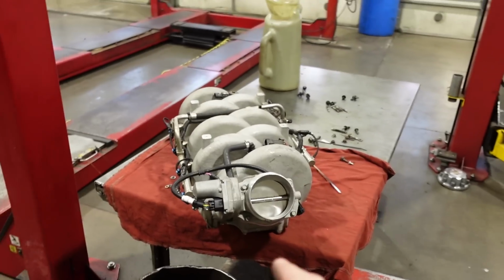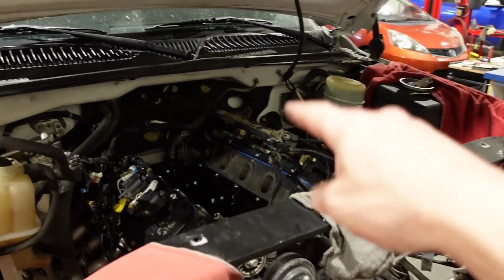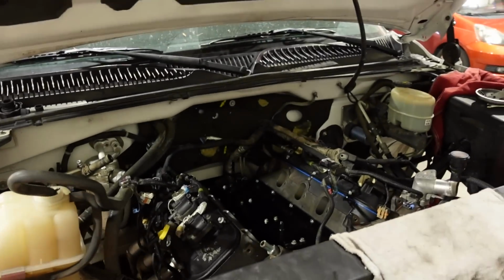So I think intake goes on next. We have to modify the fuel system just a little bit. We got to add a regulator because the PSI fuel rails are returnless. We're waiting on push rods. I ordered those Monday because they're, of course, a different length. They should be here tomorrow, which is Wednesday.